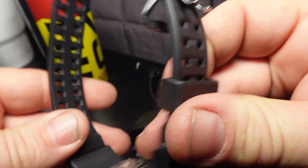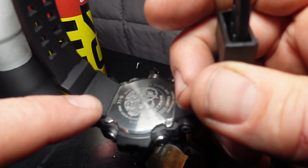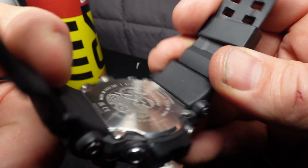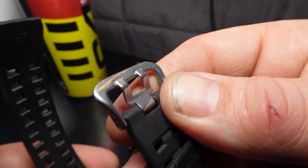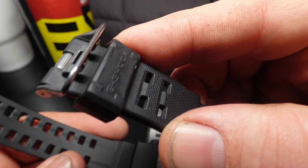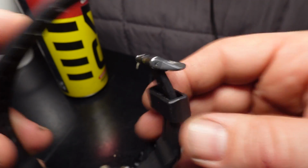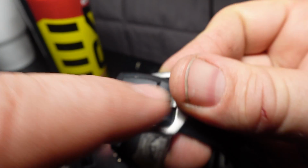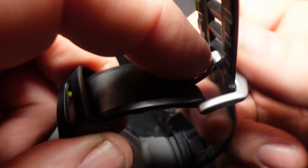Okay, and the band on the Mudman is much thicker, much beefier. The wings don't grab hair as bad because they're shaped differently. They're much beefier wings. And it's a metal buckle on both watches, which is good, but this is a double tang buckle. And the keeper is plastic on the Mudman, as well as the PRW-3500. But this, I've kind of bagged this out. Like I said, look, there's a tab where they expect it to hold the keeper from falling down.